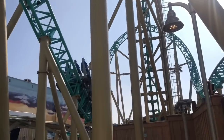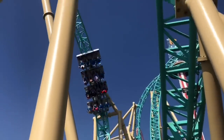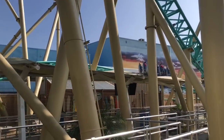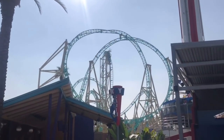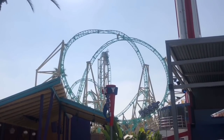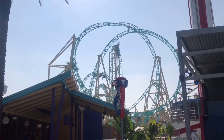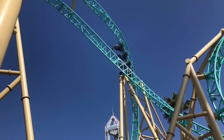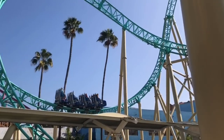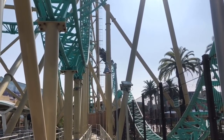Hang Time. Absolutely fantastic ride. Massive hang time.